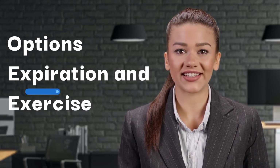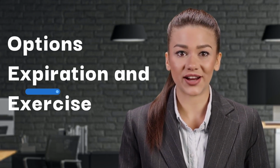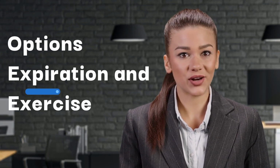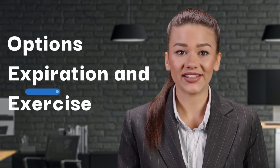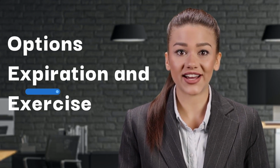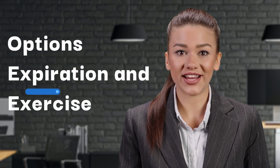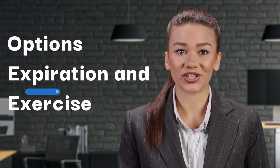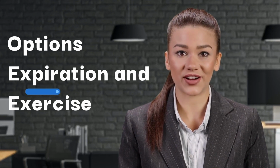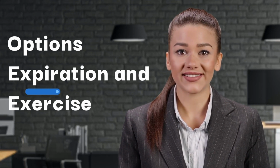When a call option is exercised, the buyer purchases the underlying asset at the strike price. The seller of the call option must sell the asset at the strike price, even if the market price of the asset is higher than the strike price. When a put option is exercised, the buyer sells the underlying asset at the strike price. The seller of the put option must purchase the asset at the strike price, even if the market price of the asset is lower than the strike price.